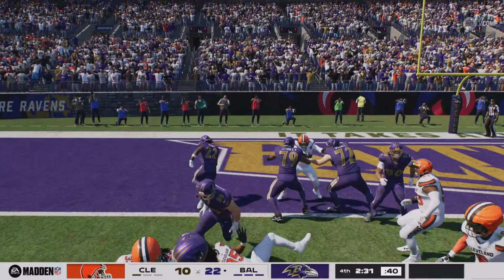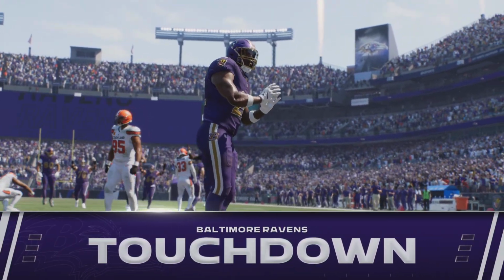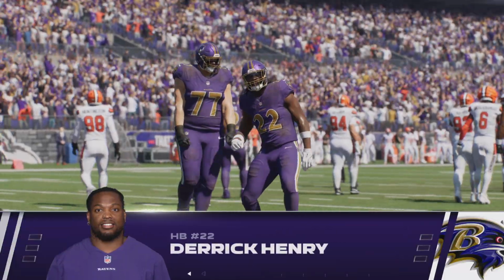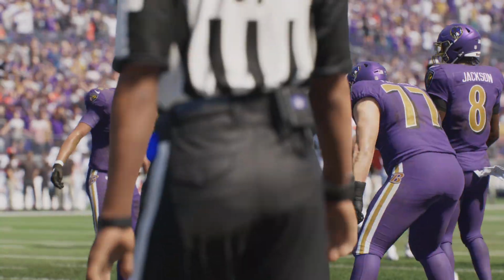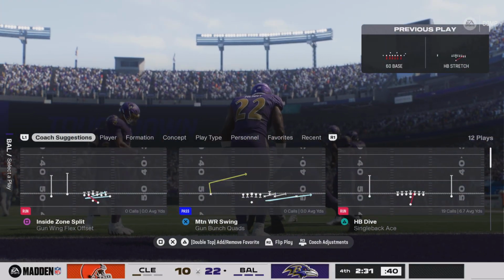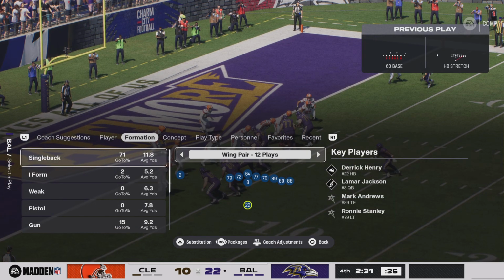Henry will take this one into the end zone. It's a Raven touchdown. Everything you want to do right there, Greg, in the 4th quarter, get the ball with the lead and extend it to a 2-score advantage. Yeah, I think this just might end up being too much to overcome.